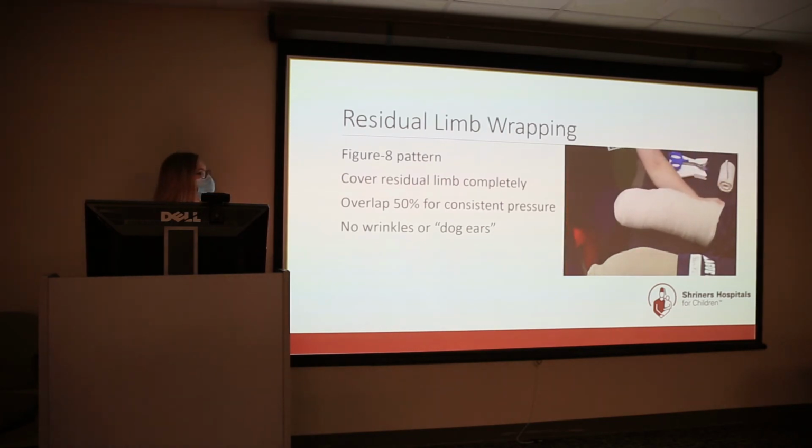It's important to mention with this, sizing of your ACE is very important. If you have a little 3-year-old, you're not going to start a residual limb wrap with a 4-inch ACE because you're going to end up overlapping your ACE too much to cover that residual limb. So you want to make sure that you're choosing the appropriately sized ACE. Similarly, if it's an older patient like this patient here, and you're starting with a 2-inch ACE, you're going to end up with a lot of ACE on that, and the compression that you're applying can be very inconsistent. So you want to make sure that you're using the correct size ACE.